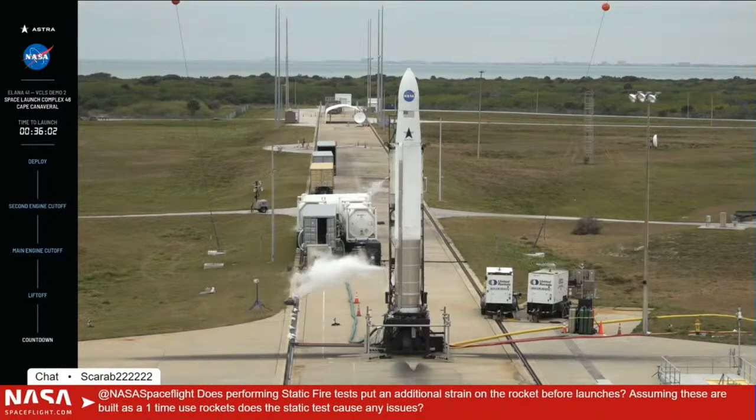If you are not familiar, one of the final preparations that we complete is a static fire test of the vehicle, which means we essentially go through everything exactly as we will on launch day, with the exception of letting go of the rocket. So we light all five of those Delphin engines and run them for several seconds to verify that everything is working as it should, and then we shut down everything, and that is one of our final steps in preparing for launch. So the rocket is designed specifically to be able to handle this test in addition to multiple launch attempts. So it does not cause any issues because the system is designed to be capable of that.